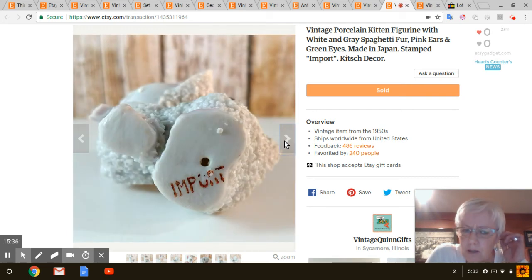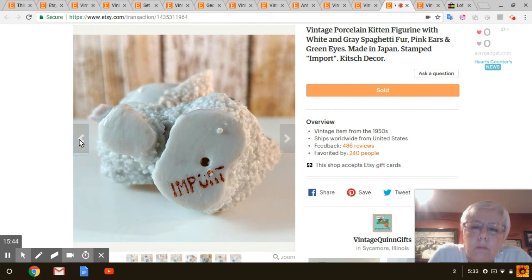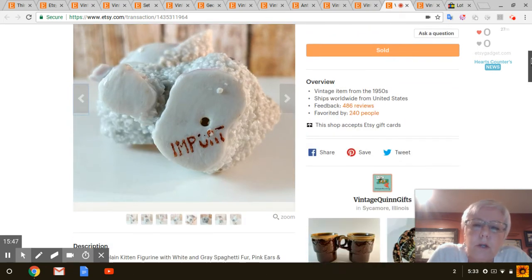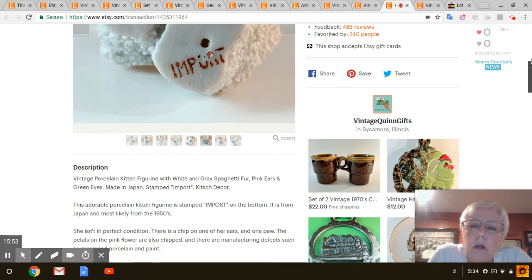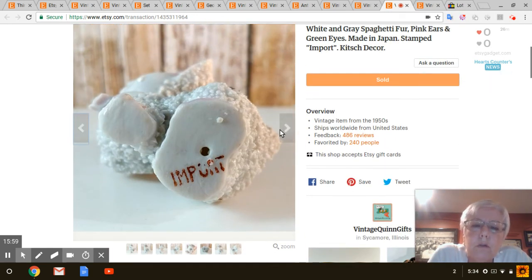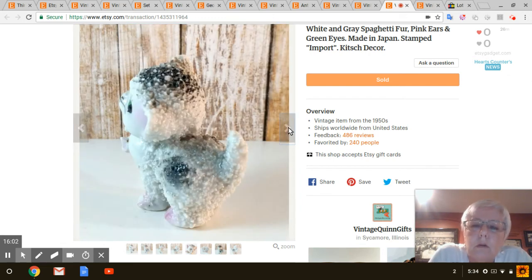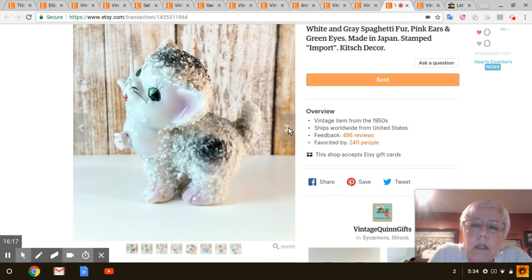Marked import. I'm not exactly sure what that means. I'm assuming it's from Japan, but I'm not sure why it's just marked import. I tried to do some research and figure that out, but I couldn't. But it finally sold after 4 years for $8.40. And I got it at Salvation Army, if I didn't say that. I probably paid $1 for it, maybe less. Bye-bye, little kitty.